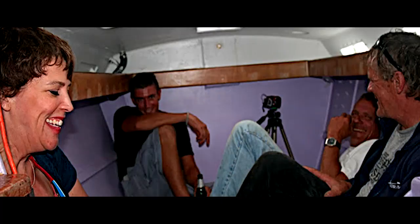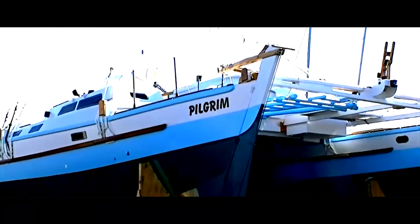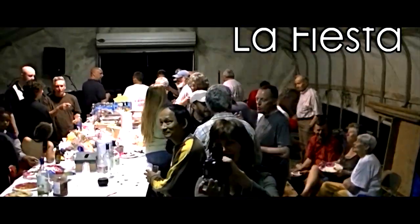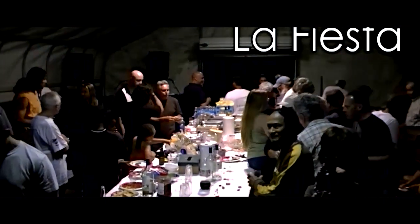Weighing only 3 tons, with a draft of 2.5 feet, the Pilgrim was finally ready to be launched. Friends and family gathered under the Pilgrim's construction tent as we celebrated the upcoming launch and trials of the Pilgrim happening the next day.